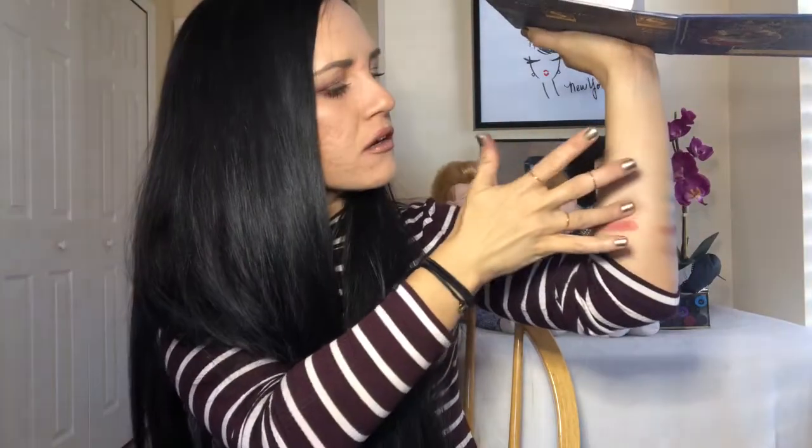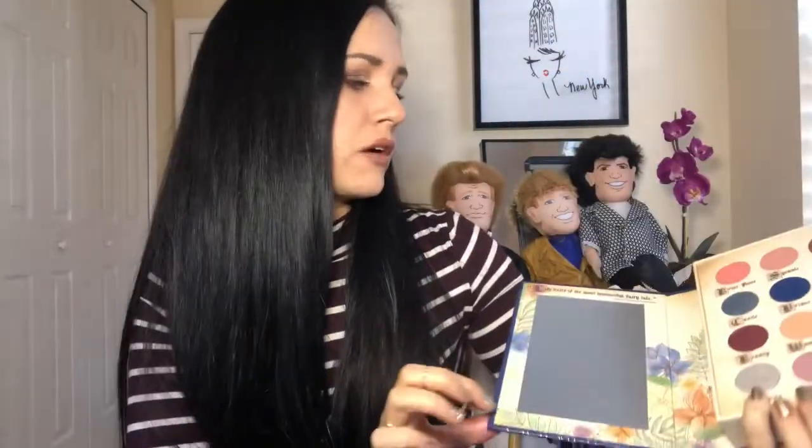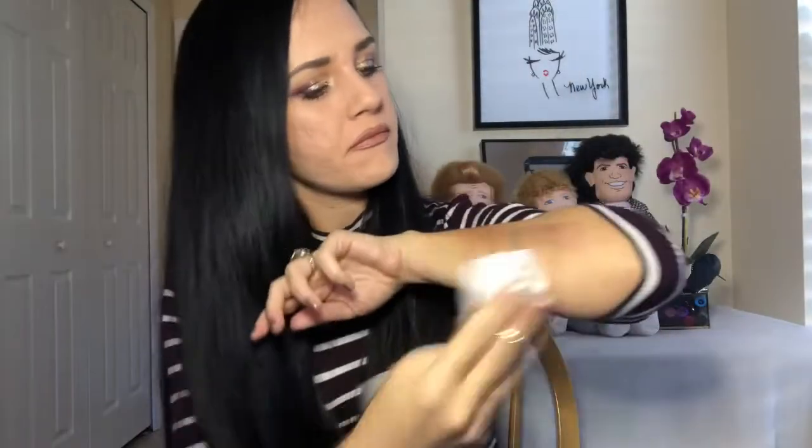Let's do it over here. So we have, that's really pretty. I keep forgetting what fingers I swatched them on. They're all very pretty. The palette itself is kind of bulky, but I mean, it's cute. It's got a theme. It looks like a book, so it has an excuse to look the way it does. And that eyeshadow palette is $55. It's pretty expensive.